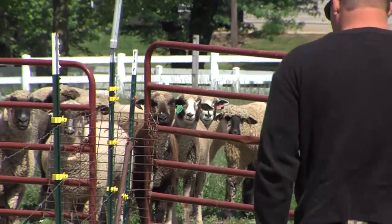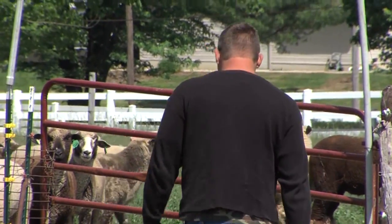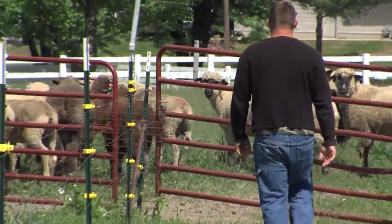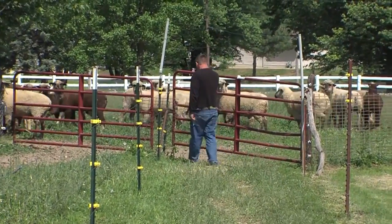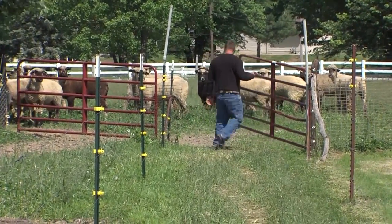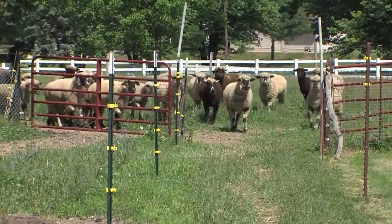That may mean waking up at 4 o'clock in the morning to go out and put in 2 or 3 hours before we have to leave for work. We get home that night and head straight to the barn to take care of a bottle lamb or make sure there are no babies being born or anything that needs to get nursed. And we might be out in the barn until 10 or 11 at night.